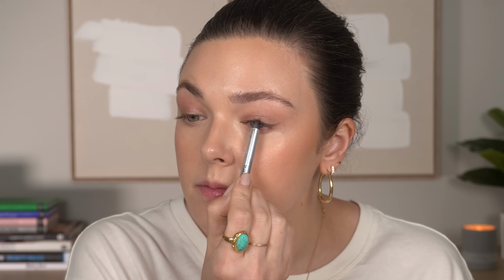Okay, then I'm just gonna do a little bit of liner in the waterline. This is the Sephora Collection liner in Tiramisu, which is a very, very good waterline eyeliner.